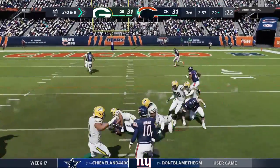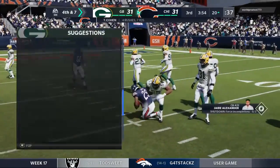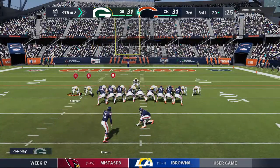Out of the gun, running with Cohen. And he's going to get this to about the 20, but that is well short of what he needed. Only a yard on the pickup there, and it's going to leave him with a 4th down.